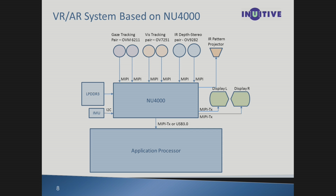This is 2 tracking cameras for SLAM algorithm tracking, and 2 other tracking cameras for gaze or eye tracking for sensing the eye movement of the user. And this is part of the VR user experience that you can see in the market for the next 2 years or so. And also we can provide the interfaces to the display.